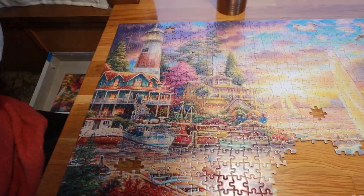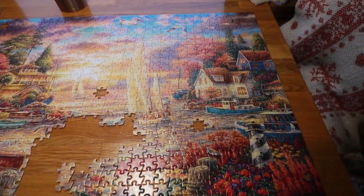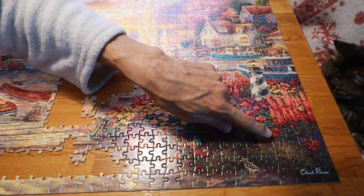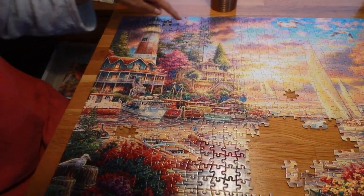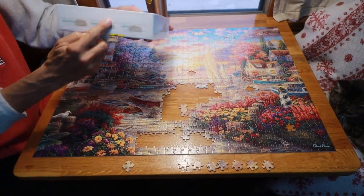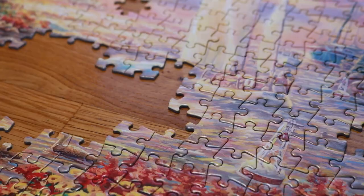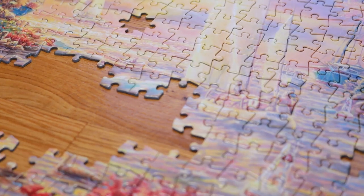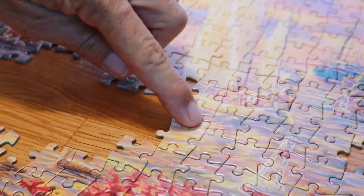Pretty cool, huh? And it has definitely kept me busy the last couple of days, which is exactly what I was hoping for. The worst part is that I'm already missing some pieces. There's like 1, 2, 3 that I know of, maybe even 4. This is a brand new puzzle with sealed edges around the box, and there's pieces missing. It's so frustrating. I would have kept this puzzle and done it again, but I'm not gonna keep it if there's pieces missing. That's crazy. Oh well, it's been fun.